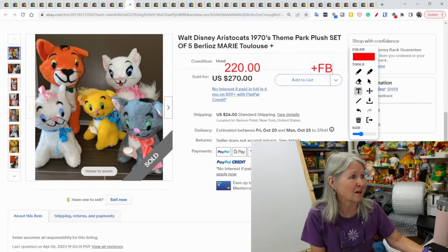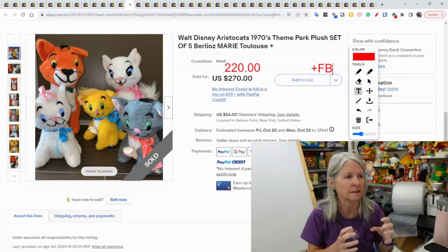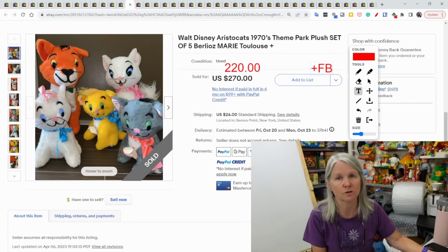Aristocats. I just love these. I would pick these up no matter what if I found them, but somebody ended up with the set of 5 from the theme park. You can just tell they're vintage. Look at those eyes and the fabric. They're that carnival stuff, so they're really stiff. That's what they look like to me. These 5 plush sold for $220 with positive feedback.